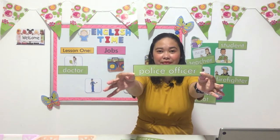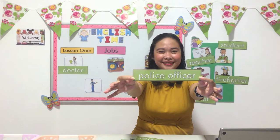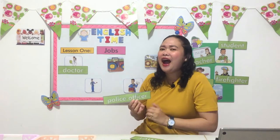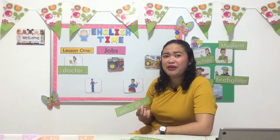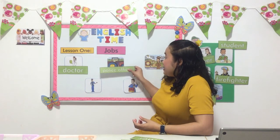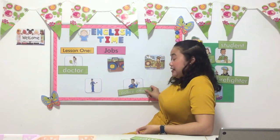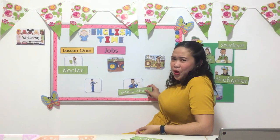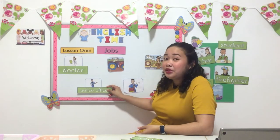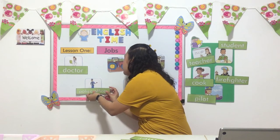Okay, for our next word, we have police officer. Say the word. Good. Now, where's the police officer? Can you help me find the police officer? Let's try. Is this the police officer? No. Is this the police officer? No. Is this the police officer? Yes. Very good. So we are going to match the word here. Police officer. Wow, great job.